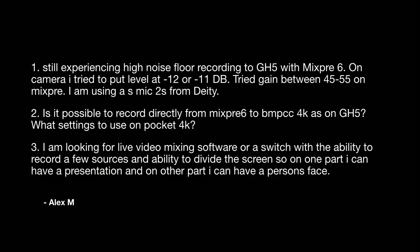So, all right, next question from Alex. Number one, still experiencing high noise floor recording to GH5 with the MixPre 6. On camera, I tried to put the level at minus 12 or minus 11 dB, tried gain between 45 and 55 on the MixPre. I'm using an S-Mic 2S from Deity.